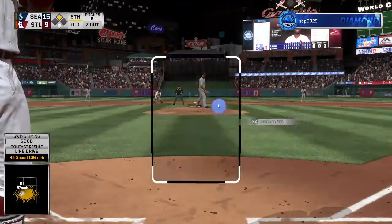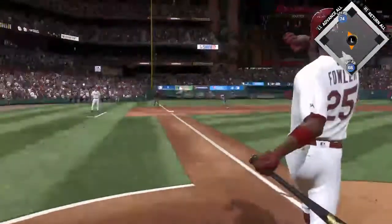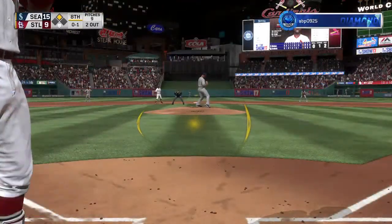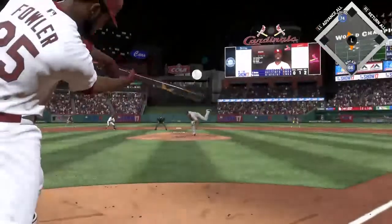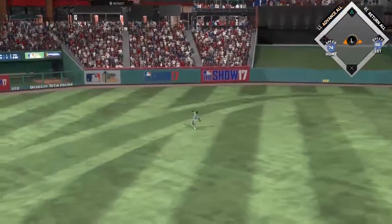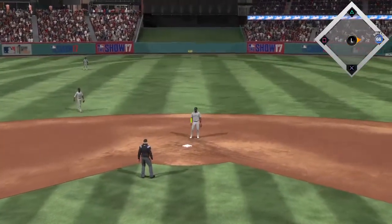Here's Dexter Fowler now. 2 hits in 4 attempts to this point. This is hit on the ground, but foul. Ready with the 0-1. Hit hard back up the middle. And that's in there. Base hit. The runner from second crosses the plate.